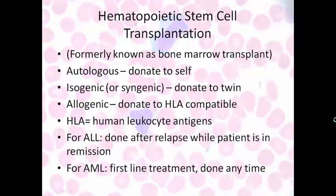I think I mentioned really early in class, before we got our snow day, that we would be talking about bone marrow transplants here with leukemia. So let's go ahead and look at it. Of course, the layman's term is bone marrow transplant, but you might also hear it called a hematopoietic stem cell transplantation. Those hematopoietic stem cells are blood stem cells. So we're taking them out of someone's bone marrow and putting them into the cancer patient's bone marrow.